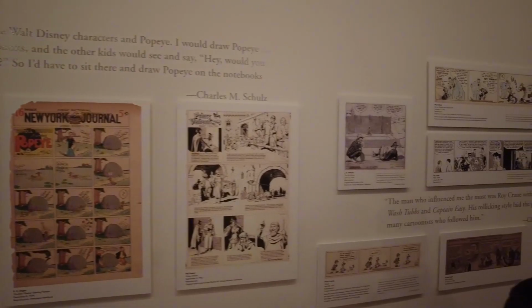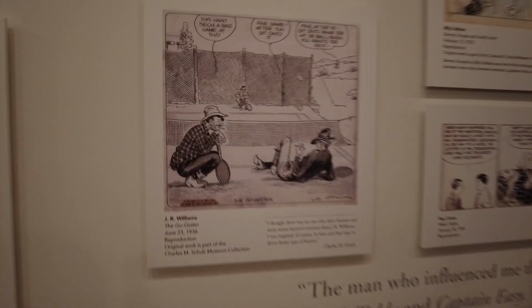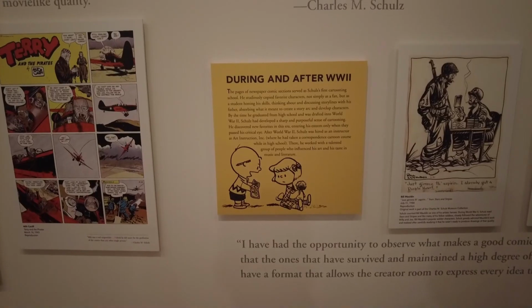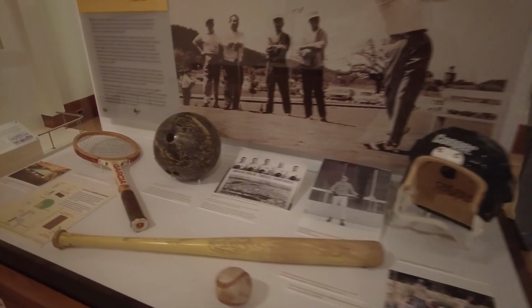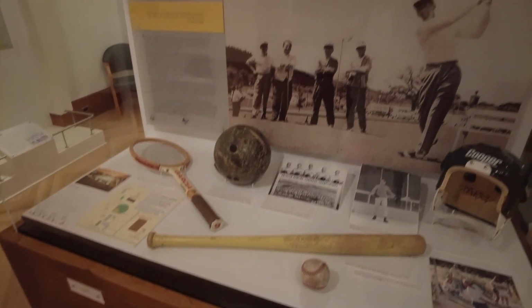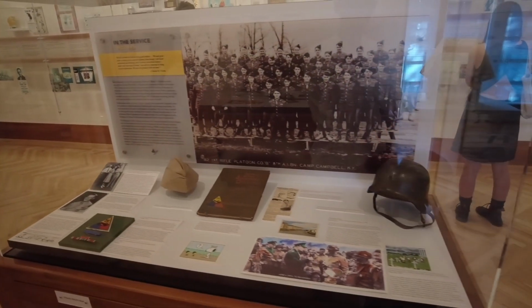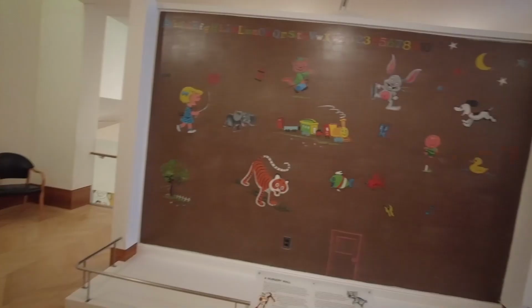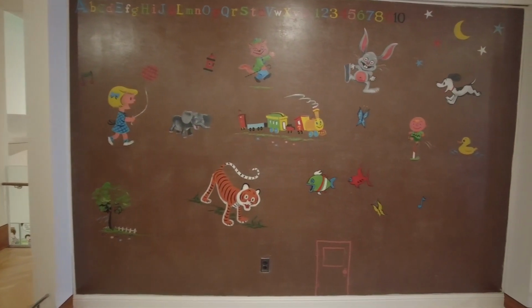We're now going to the second floor. And these are his early comic inspirations. They look like vagabonds. So Charles Schulz was a self-taught cartoonist. He loved hockey, bowling, baseball, and tennis, and golf as well. In this exhibit, we have information on Charles Schulz's military service during World War II. And this is the original wall from his daughter's bedroom.